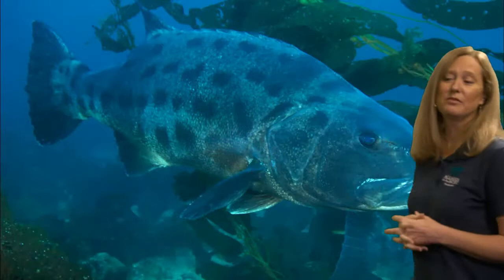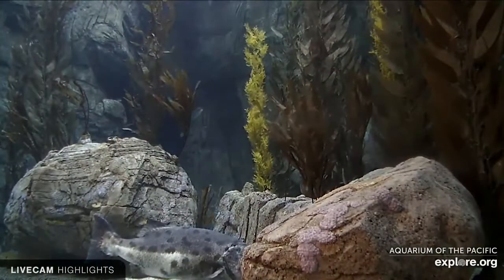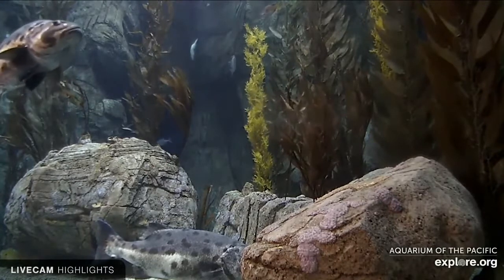Now, these rocks, again, aren't true rocks. They're artificial, just like the artificial kelp that we have. We make it look like the real thing so the animals can enjoy it, but it's also a lot lighter, so it's easier for us to move them around when we need to work with them and do maintenance inside the exhibit or do any other types of cleaning. But good observations. And those cracks might also help animals have a place to hide and also might help them camouflage.